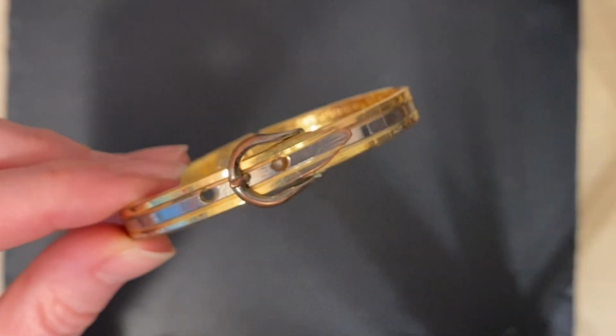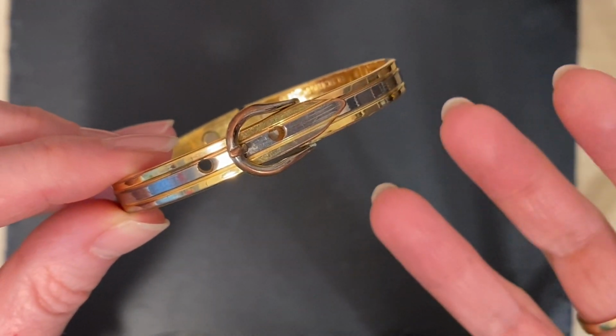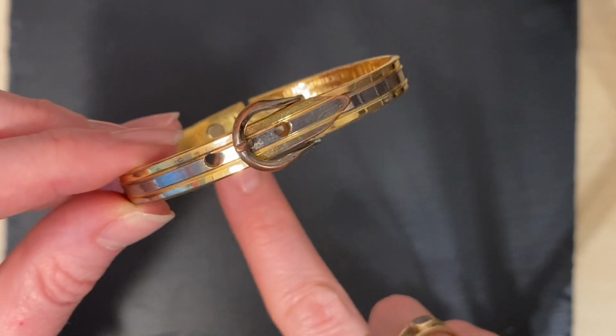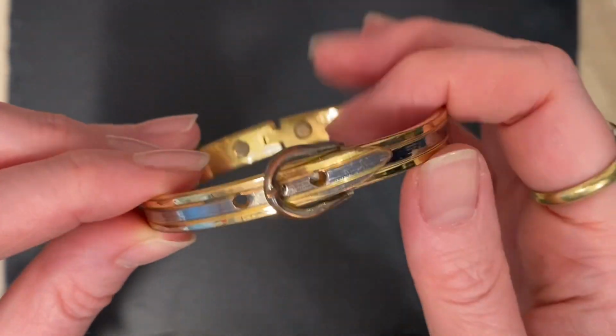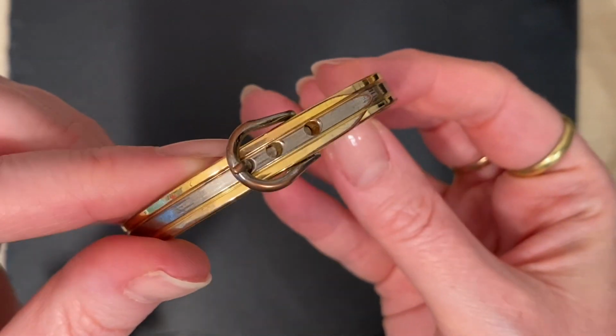This one is an electroplated 14 karat gold, or 14 karat gold plated I should say, magnetic bangle. So it's got magnets at the back here and it just pops up and opens. Vintage, just a really fun one. That was £2.